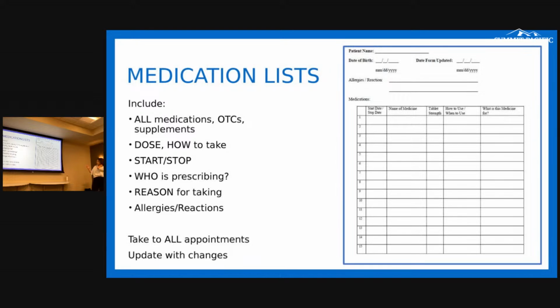so this is just one example, but a lot of patients will use their own Excel or Word document that they've created, or some people come to me with file folders full of lists that they've kept for each med. But you want to include all your medications, and that includes over-the-counters and supplements, everything that you're taking. You want to know what the dose is. So is it 1 tablet? Is it 2 tablets? So you want to know what the dose is.